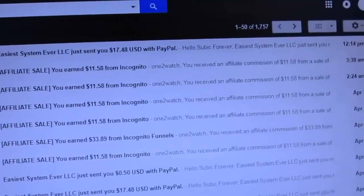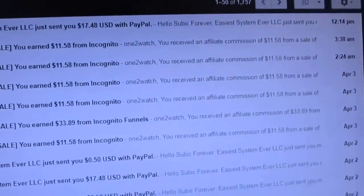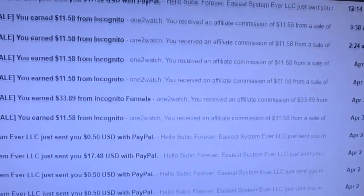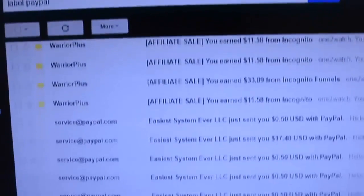There it is. There's a proof. I'm gonna go ahead and scroll up and down so you can see it. Okay. Yeah, that's today's date down at the bottom.